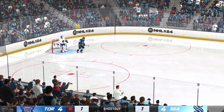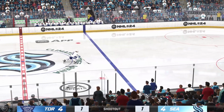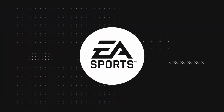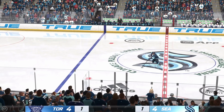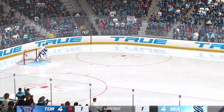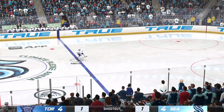Reads it perfectly and makes the save. Love that he doesn't sit back in his crease, but he gets out and challenges and takes away as much of the net as possible. And he stops that attempt. I think he just does a great job of making himself as big as possible and took away all of the shooting angles. Yeah, in the shootout, he's confident and composed. You don't see him moving around in his crease, just makes himself as big as possible. Looks really efficient.